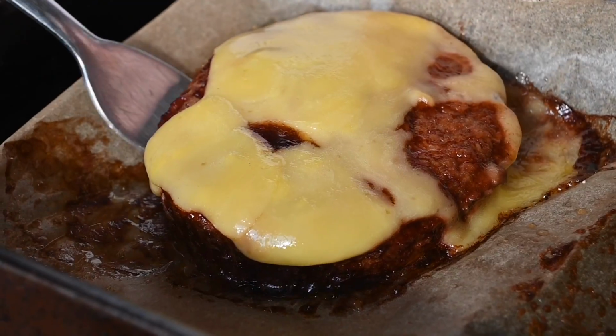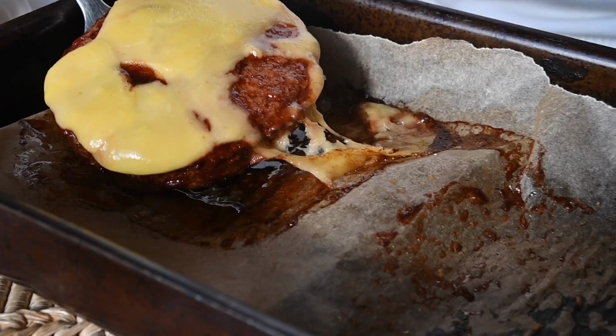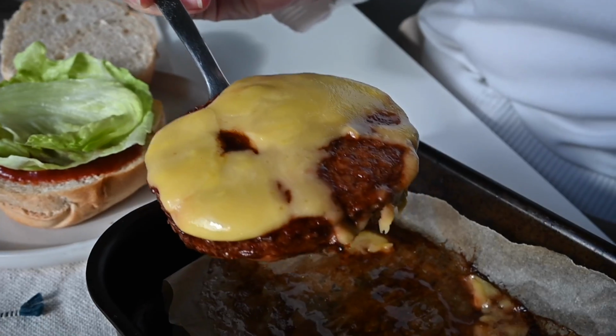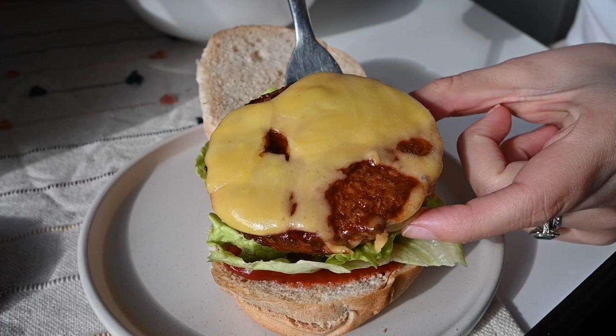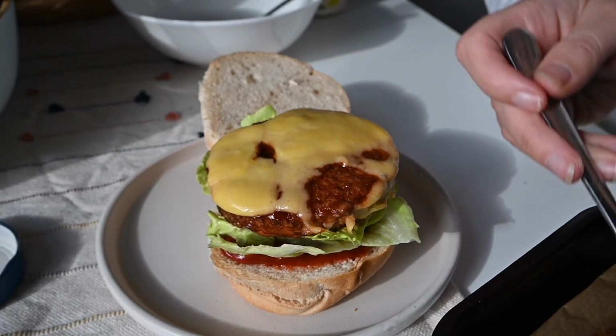It kind of smells Marmite-y. Like, yeah. It's released a lot of liquid. Yeah, I feel like, you know how the Beyond Meat burger does that whole bleeding thing with beetroot juice? I feel like they've tried to capture that market as well. But don't you think it looks like Marmite and smells like Marmite? It does. We'll have to see if it tastes like Marmite. But I'm actually quite excited to try this. It does look pretty darn good.